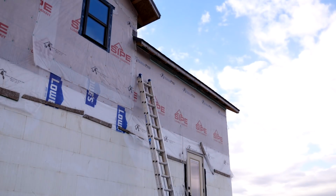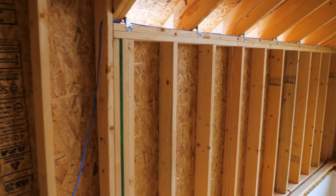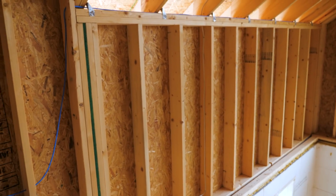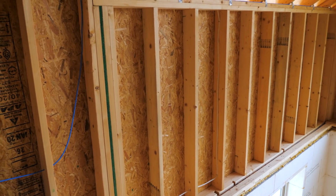Got all my Cat 6 runs done. So let me explain this a little bit better if I can about what I'm doing with this rigid foam board outside and why I'm doing that.